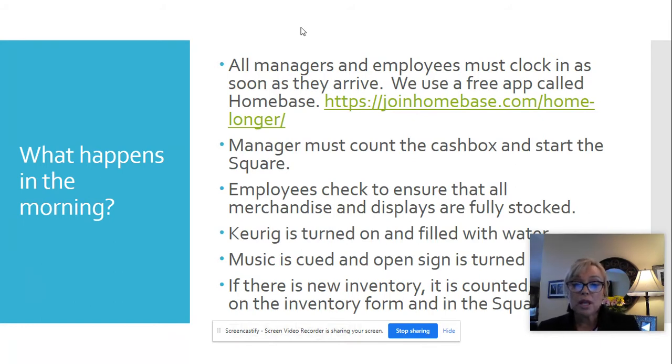So the manager that comes in the morning has to count the cash box to make sure that we have the right amount of cash to start each day. And then they also start the Square and have all the employees clock in. All the employees are to check and make sure that all the merchandise and displays are fully stocked. They turn the Keurig on, fill it with water. We play music in our school store every day, so they turn the music on.